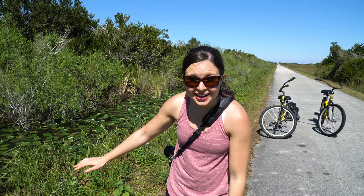Stumbled upon a good old-fashioned family gathering. We just found 13 gators at once. There's a mommy gator, and then there's 12 little baby gators. They're so cute.